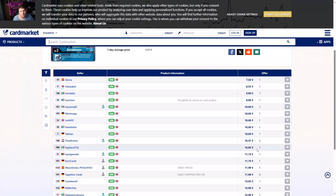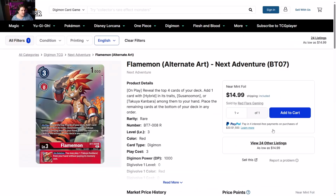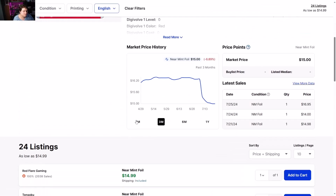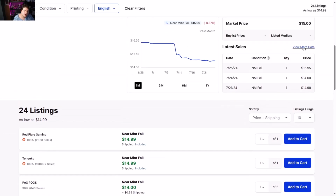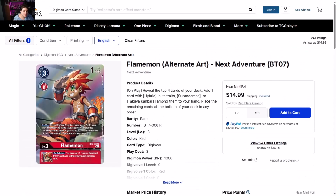Europe side looking like 10 euros to 11 euro range. No surprise here. This kind of comes at what you expect. Flamemon alternate art. This is going up. Well, it looks like it's cooling off a little bit actually. The people are starting to pick it up though. They're starting to see some movement. People that haven't had copies yet, but it's good to see that it's going up to 15s.